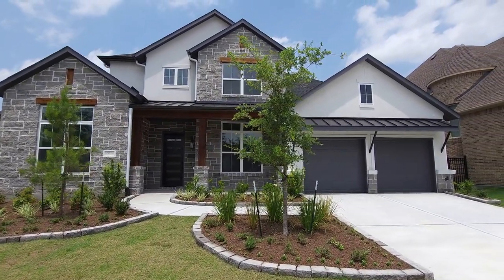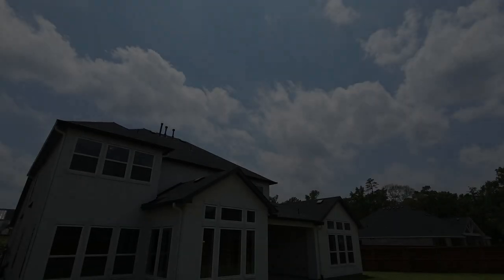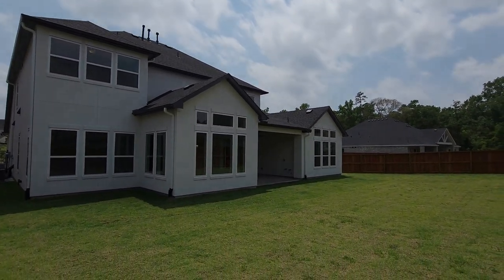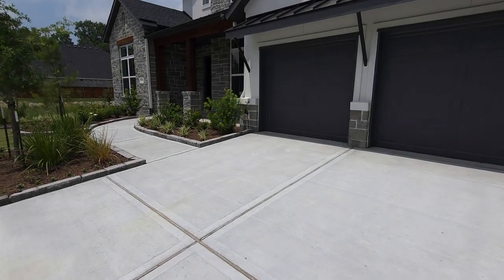She has a game room downstairs and a home theater upstairs. 4,075 square feet on a 70-foot lot, and she's priced at $1,118,000.